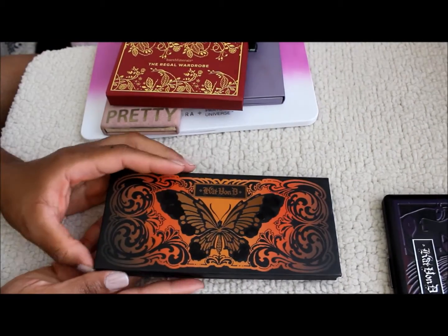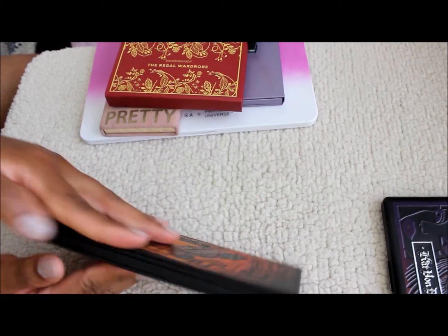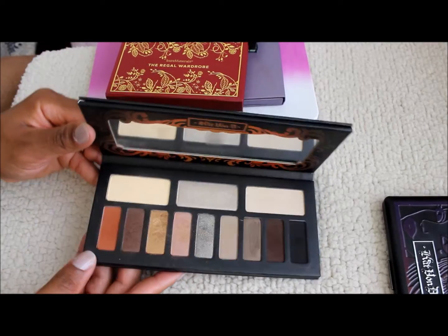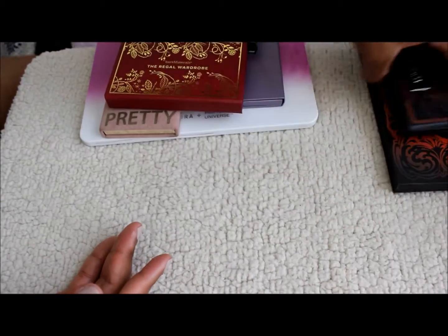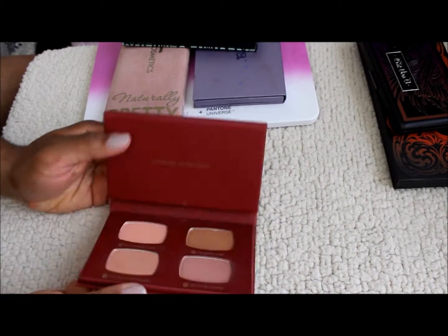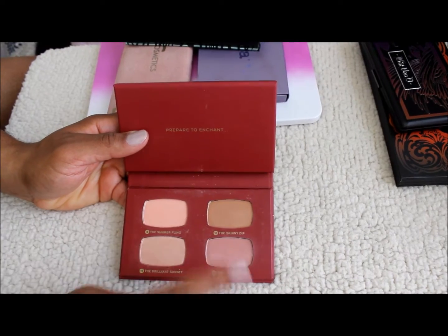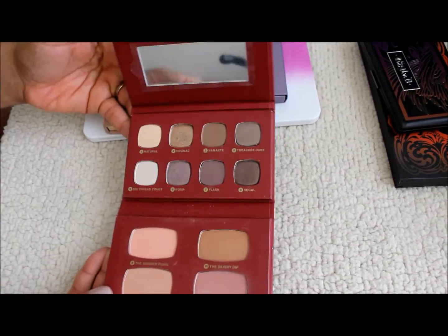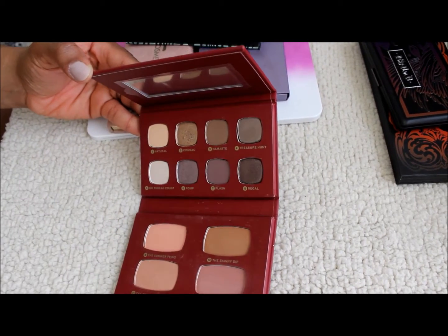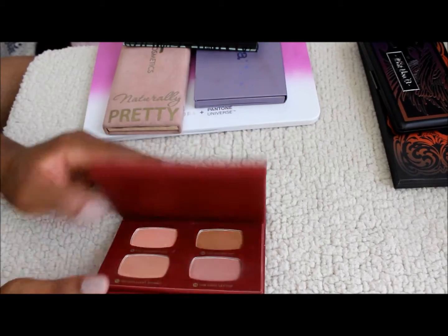Then I got the Kat Von D Monarch palette. It's Monarch. Yep. This is what she looks like. Then I got the Bare Minerals Regal Wardrobe, just this past holiday palette. Those are blushes, highlight, bronzer, and on this side are eyeshadows. And although they don't have a huge variety, I really like the Bare Minerals eyeshadows.